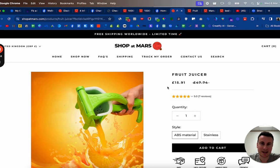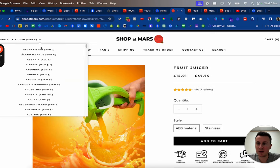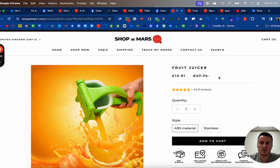This is also indicated and kind of reinforced with the price of the product. We can see it's not rounded up to a typical UK price, which would be $15.99. It's $15.91. We can also come onto here, and they've got every single currency under the sun. So to me, it looks like they're just throwing it out there to everybody and anyone around the globe and seeing what happens and where they get the success, where they get the bites from.